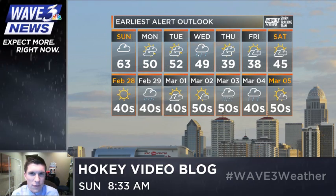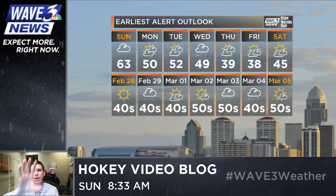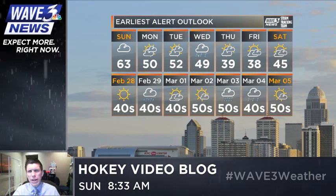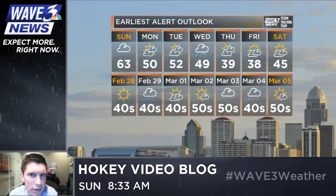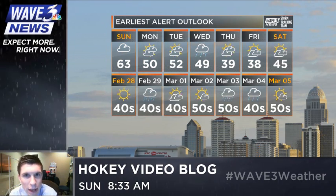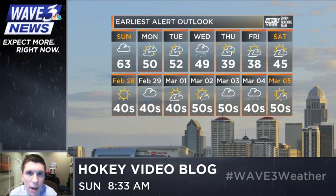All right, earliest alert outlook, 40s and 50s as we start March. The GFS has gone very cold. Here's the deal. We've got this big cold shot trying to move in as we head toward the end of the month and the first of the next month here. But where is it going to go? Is it going to be in the Northeast? Is it going to be over the upper Midwest? Is it going to be over us? And there's going to be a very fine line between where the cold is and where it's kind of mild for this time of year.